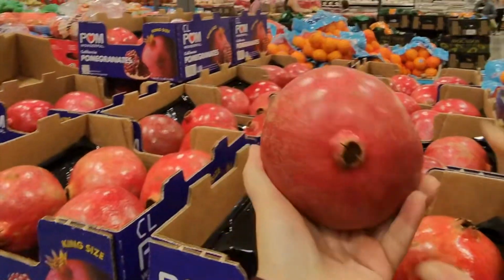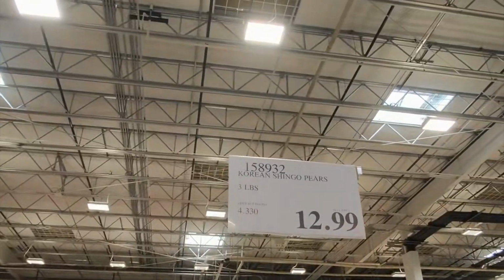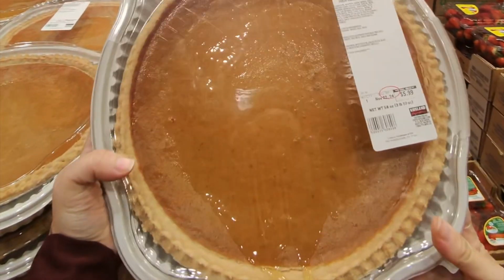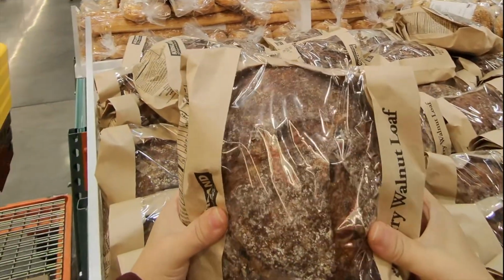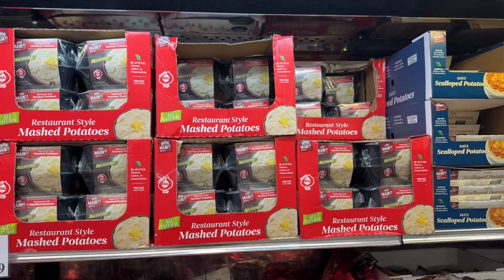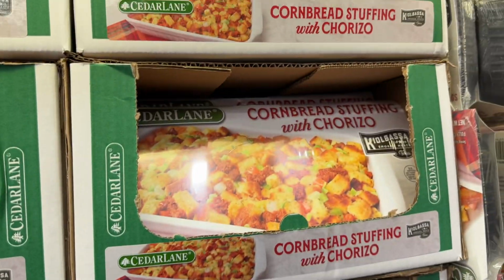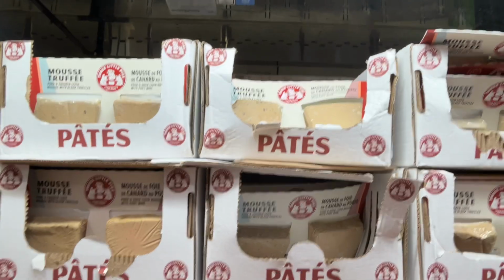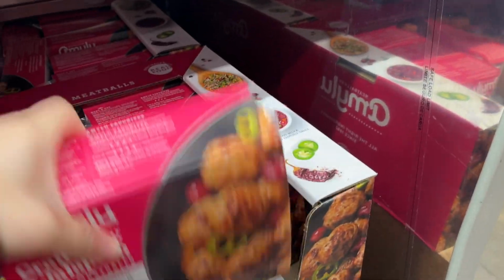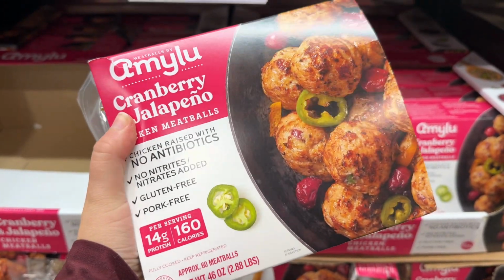Pomegranates are back in season. Look how big they are. Korean shingle pear. This huge pumpkin pie. Cranberry walnuts. Roast duck if you're into that. And cornbread chorizo stuffing. Got some pate. Cranberry jalapeno meatballs.